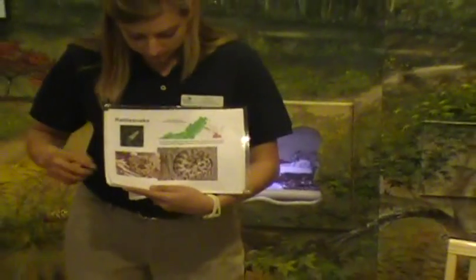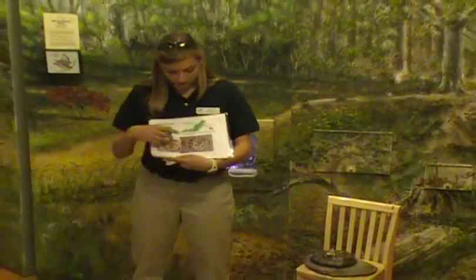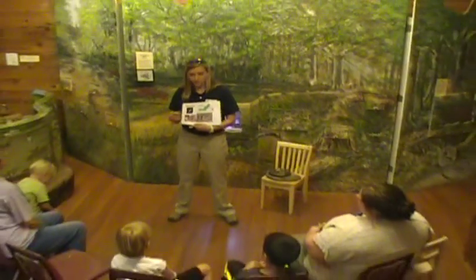of the state. Rattlers come in a variety of colors. They can be anything from yellow to black. They usually have kind of indistinct blotches on their back. They don't follow a general pattern.